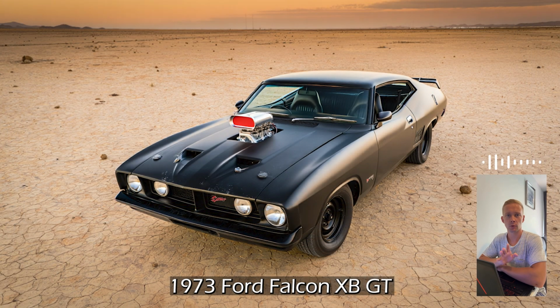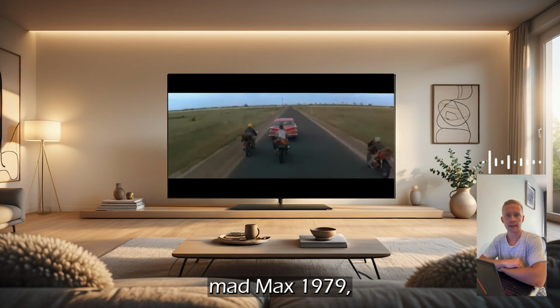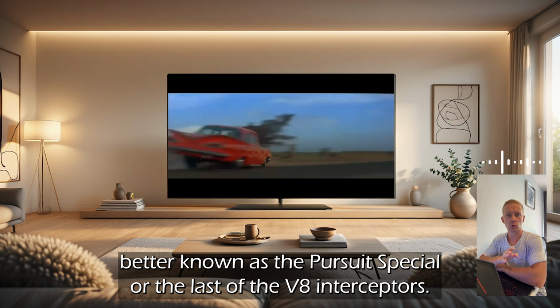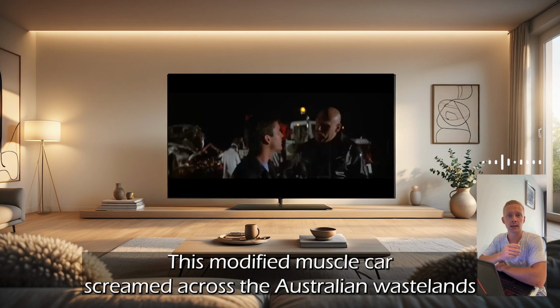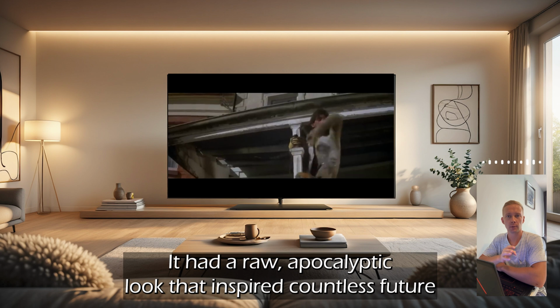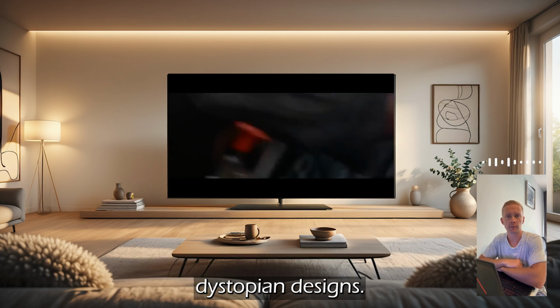1973 Ford Falcon XB GT, Mad Max, 1979. Better known as the Pursuit Special or the last of the V8 Interceptors, this modified muscle car screamed across the Australian wastelands and into cinema legend. It had a raw, apocalyptic look that inspired countless future dystopian designs.